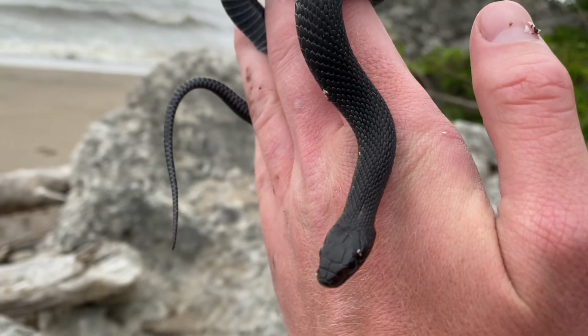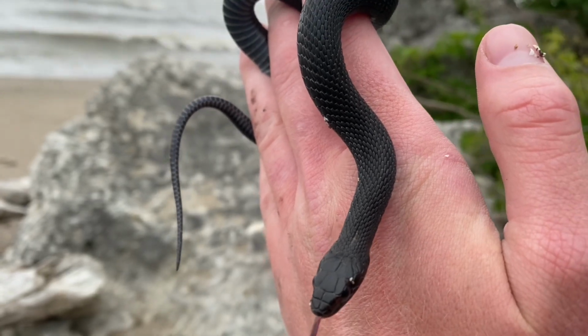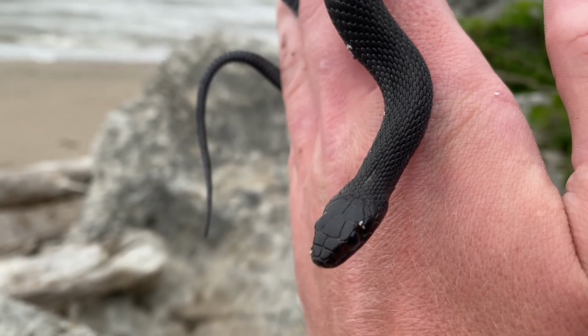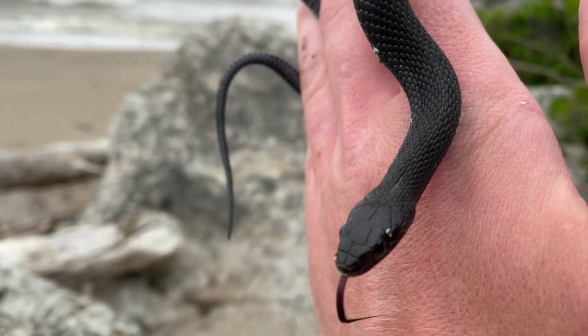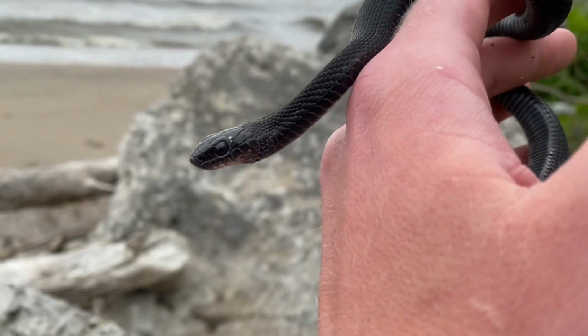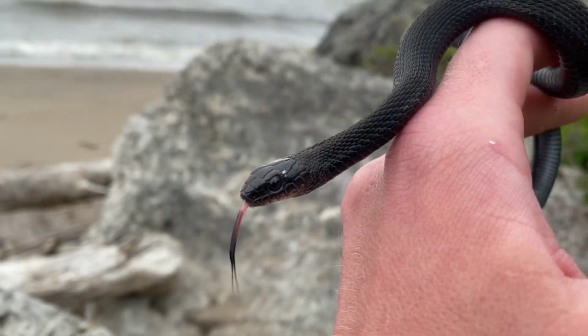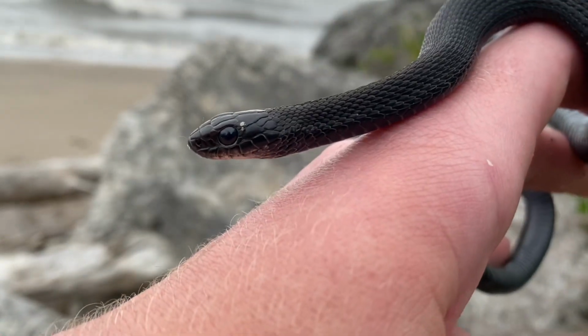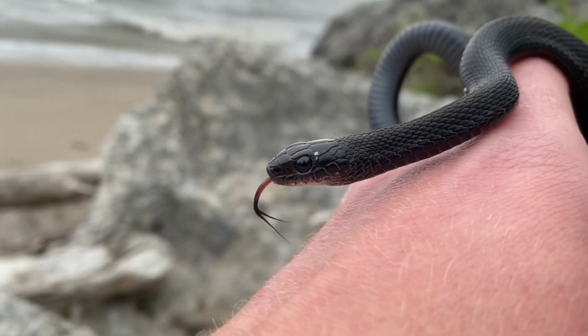Sneaking up, because on the other side of the beach there's a little pond that has a lot of black mud, all kinds of stuff. I mean, Lake Erie just has a lot of them in general on the northwest side of Ohio. Yeah, but being black would help in a lot of ways out here. They live alongside fox snakes and water snakes in this area.